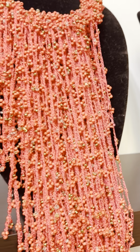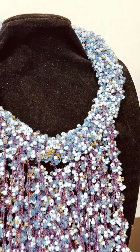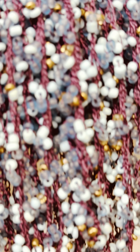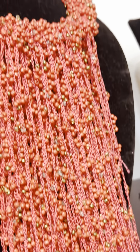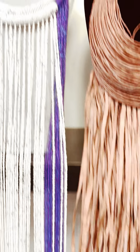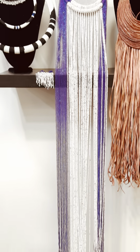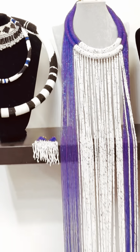And this hand crochet beadwork coming out of Ghana. Beautiful. Look at that. Amazing. Absolutely amazing. More leather from Mali. The leather is used all throughout Africa. And we have this beautiful piece, which is from South Africa. Again, beautiful pieces.